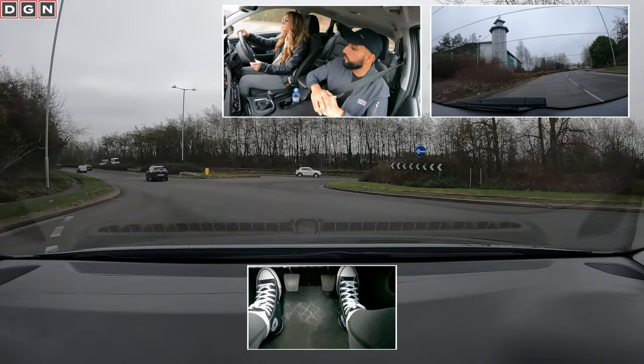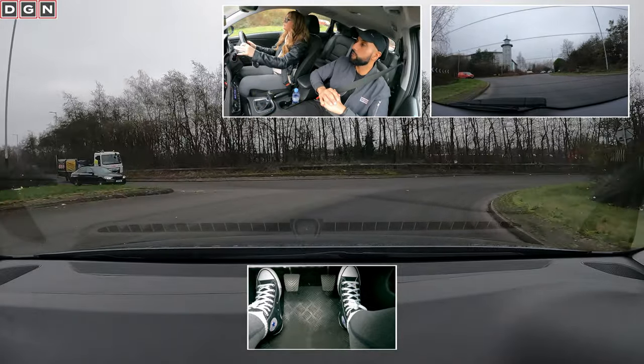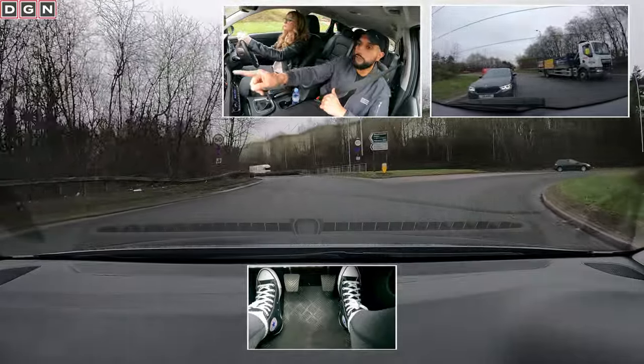Yep, let's go. A bit more gas. We're taking the exit just number two. Number two. So this is number one. What should you do now? Which mirrors? Which signal? Is it safe to move over? More gas, more gas. Don't move over. Don't move over. This lane.